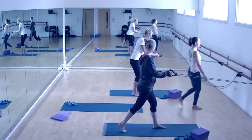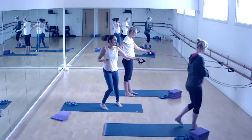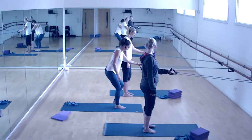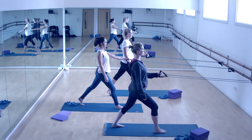So if you just move your bands over to your left a little bit, we're going to do it on the other side. So guys at home, just make sure you're switching to your different band. You might be in that camera. Okay. And then take your left leg back behind you. Sit, and then start lifting up really, really tall. Squeeze into your buttocks, work the shoulders down.